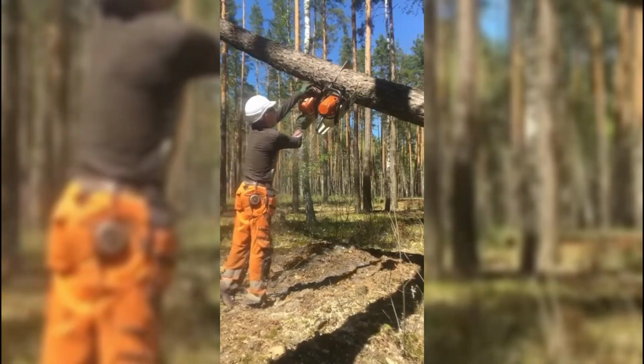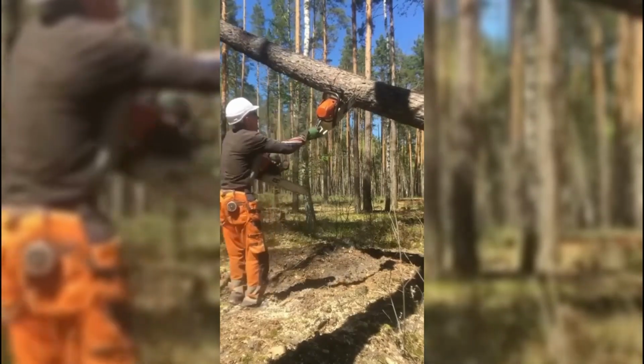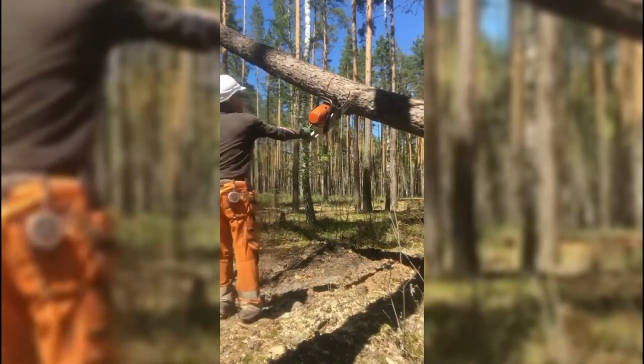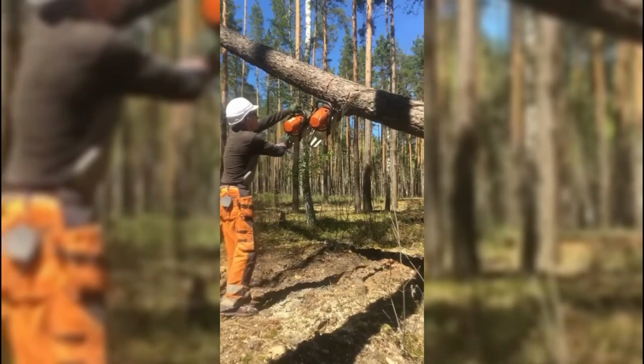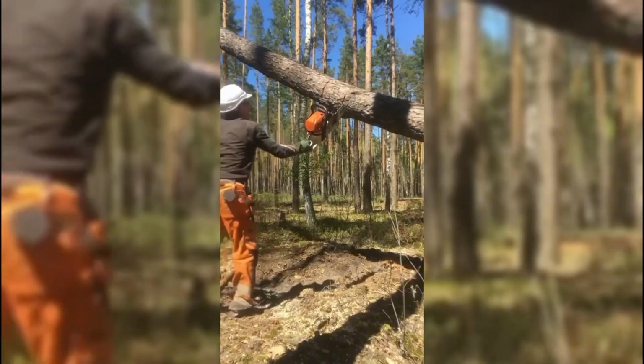This man attempts to free a stuck chainsaw by cutting down the tree with a second one. It's a risky and unsafe move. If the tree shifts unexpectedly, both saws could become uncontrollable. This kind of improvisation can lead to serious accidents, showing why proper technique and patience are crucial in tree felling.